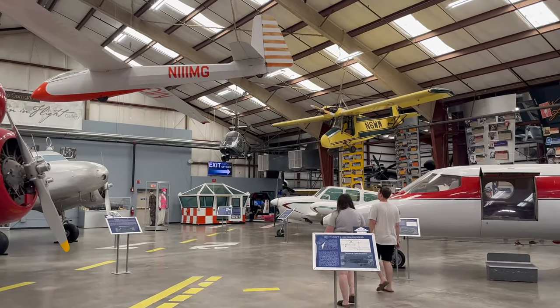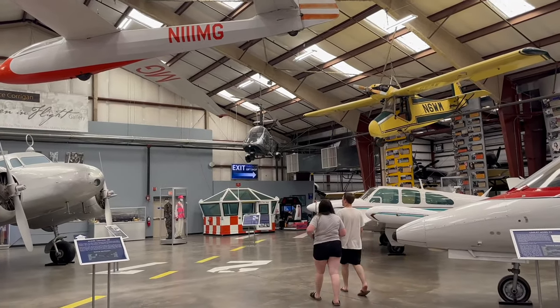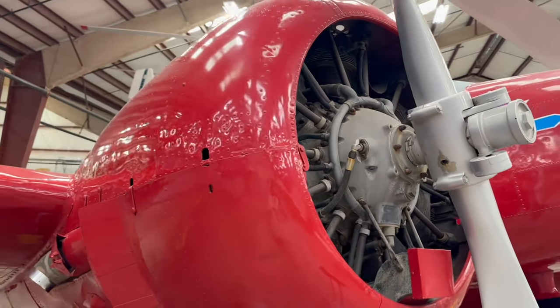Our journey through the museum continues as we pass by an impressive array of planes like a Beechcraft Model S-18D and the Clerget Model 23.